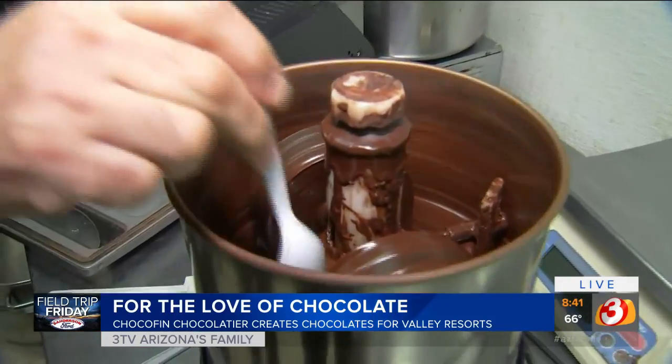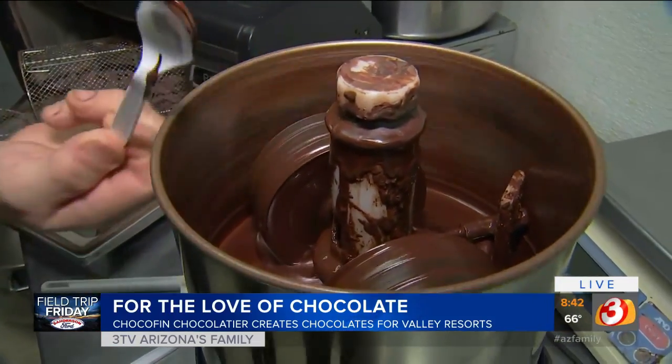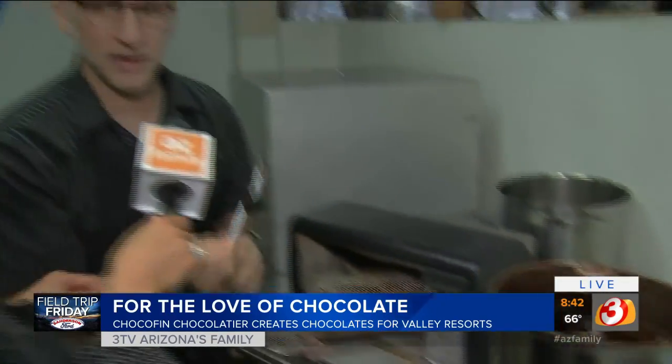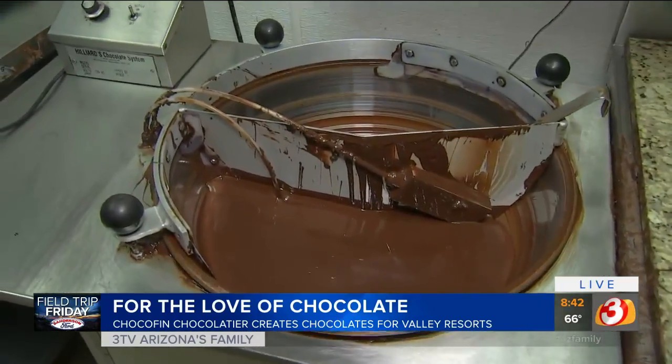I was going to give you a little taste if you'd like. Yes, please. This is a nice 72%, so it's a little on the dark side, but it's not super dark. If you want to taste that. Yes, this is from Africa. Yep, those are Ugandan beans. We have a variety of different beans from different countries, and they all have a completely different flavor. That's what we love about it.